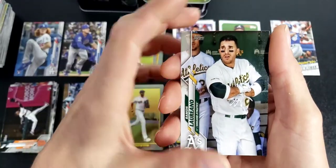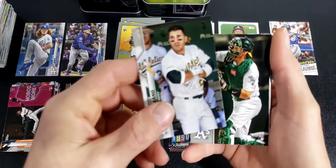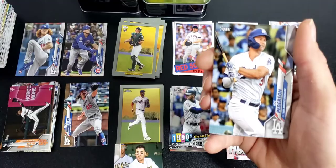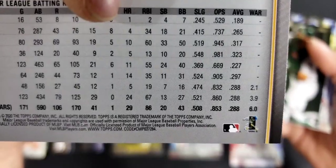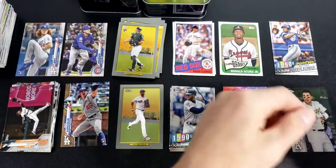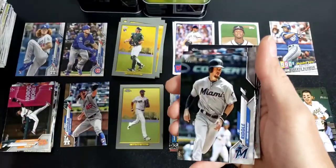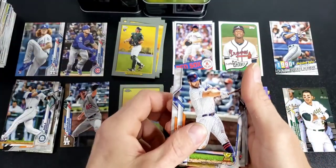Raymond Laureano. This might be a short print. I'm going to check the next card, see what the number is. Yeah. So, 284 is the last three digits of the serial number. 269. So, this Laureano is a short print. Glad I caught that. Came right after the inserts. McNeil, Riddle.